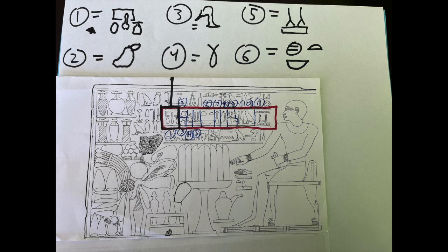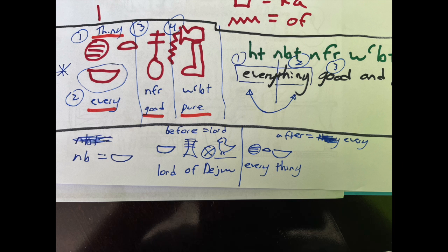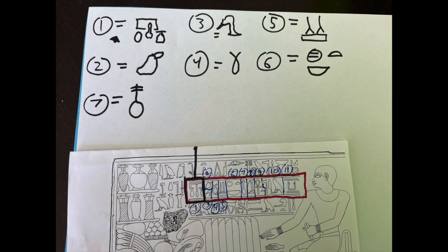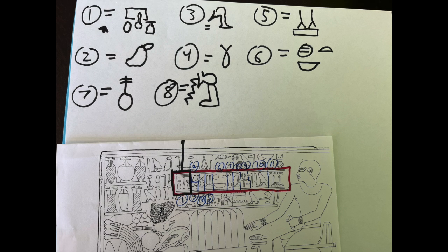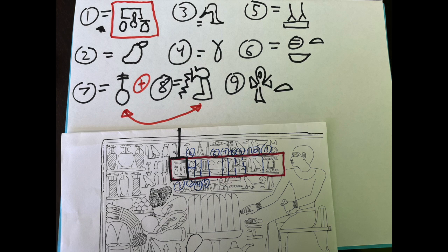And then the sixth word, as we refreshed last week, there it is in the middle, you see the k, the t, and the nub. Remember that when nub is after, it is the word every. When it's before, it's the word Lord. So in this case, because it's following cht, nub is going to be every. All right, our next word is nefer, the three-consonant sound, followed by wa'ab, the determinative, which means pure. These are just very common, but read together, it becomes good and pure. And together with the word before it, it's everything good and pure. See how we're building up?